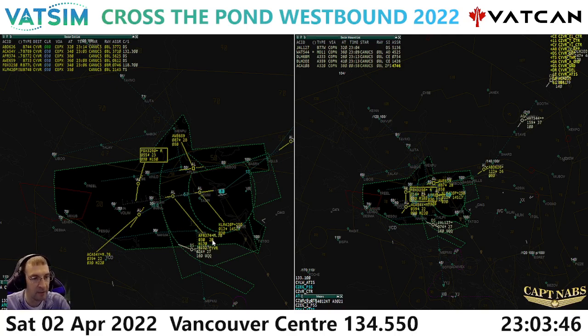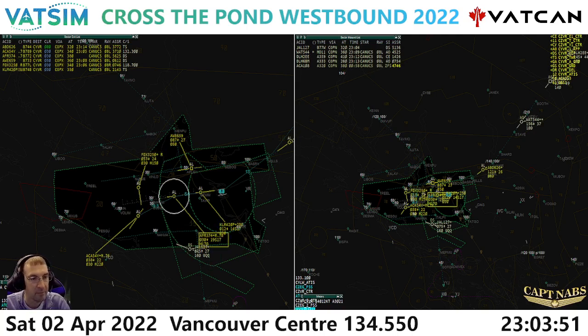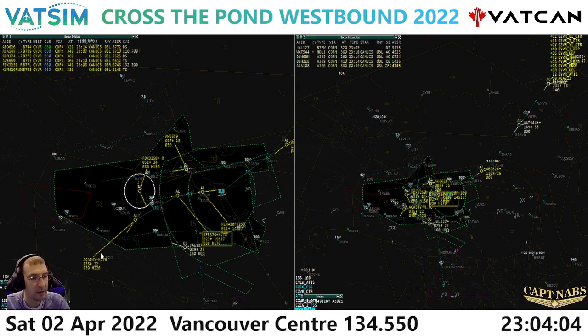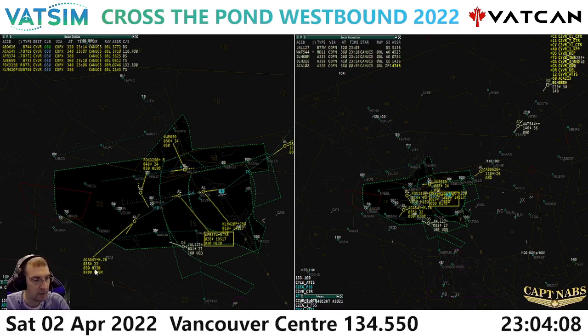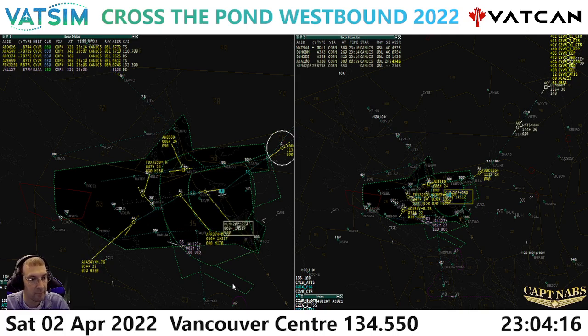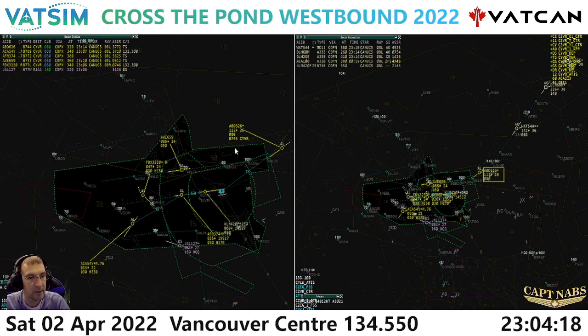Air France 374 heavy, speed 170 to Bexham. 170, Air France 374. FedEx 3250, make the heading 100 for the intercept, cleared ILS 08 right. 100 for the intercept, cleared ILS runway 08 right. FedEx 3250. Air Canada 54 Yankee, turn right heading 350. Right heading 350 and 548. Arrival Atlanta 626 heading. Atlanta 626 arrival, hello.